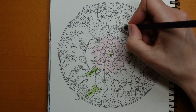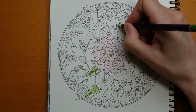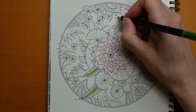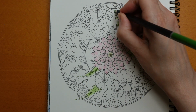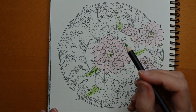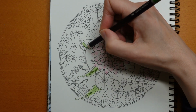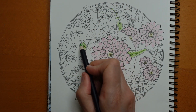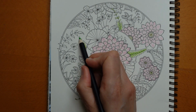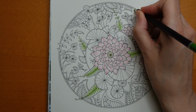Oh, there's two. Do this one first. There we go. And up to that one. And then this one. All exactly the same. We've got a gap in this one as well we need to be aware of. There are no more leaves this shape. This one is this shape. It's the only one. I think I'll do it this colour too.